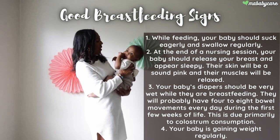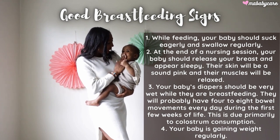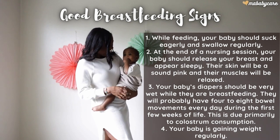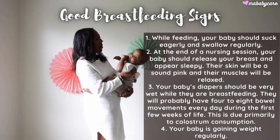Your baby's diapers should be very wet while they are breastfeeding. They will probably have 4 to 8 bowel movements every day during the first few weeks of life. This is due primarily to colostrum consumption. Your baby is gaining weight regularly.